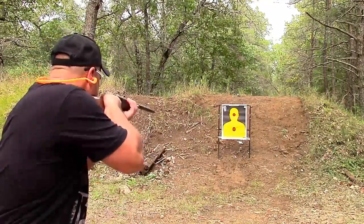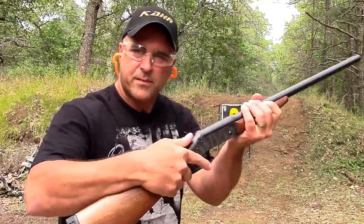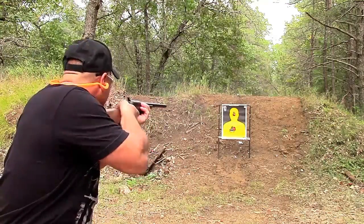Number 10, they are great training tools for your kids, for even your wife. You look at something like this, a 20 gauge or a .410 shot shell. There's little recoil at all, and a lot of people take a shotgun like this and teach their kids. You can shoot small game with it. You can have a blast at the range. Just use it for training, for defensive purposes, and it works really well.